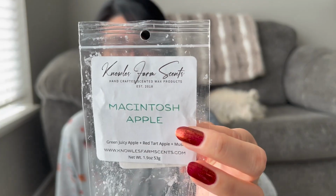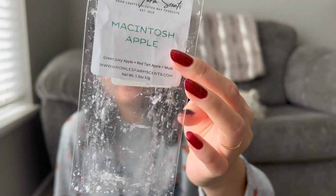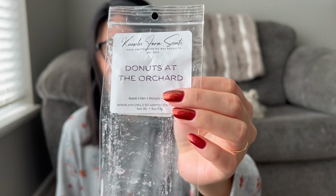This one's Macintosh Apple, so strong. Great Mac Apple blend, very, very strong. Enjoyed it. And then this is Donuts at the Orchard, super, super nice, sweet apple donut, bakery kind of scent. Loved it.